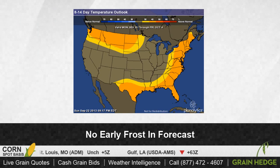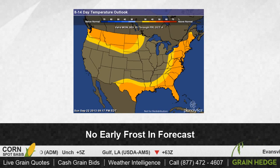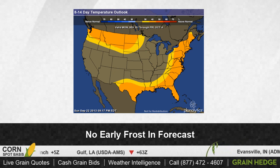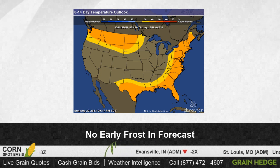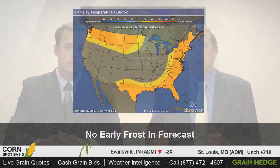Take a look here, though, at this map provided by Planalytics. You can see this map takes us through October 4th, and we're expecting average temperatures across much of the grain belt, particularly the crop that I think is susceptible to that frost, that Iowa and Minnesota crop. And things should remain relatively average here as we move into October. But with that said, a lot of people do believe that even an average frost could harm this crop, and it seems like that weather premium might get built in that first or second week of October. Certainly the price action that we've seen today and last week really didn't reflect a market that's concerned about a killing frost at this point. Everything looks good for the next couple of weeks or so.